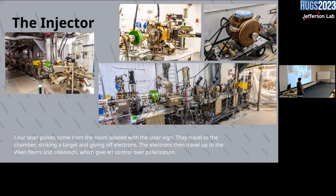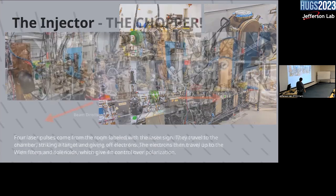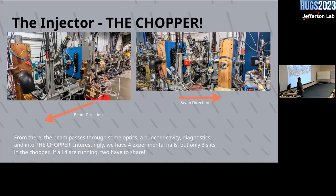They go through some optics, some solenoids. Then they go through the Wiens. And that gives them 4 pi control over the polarization. So they can really define how that electron beam is polarized, up to about 90%. And then it moves downstream into the chopper.